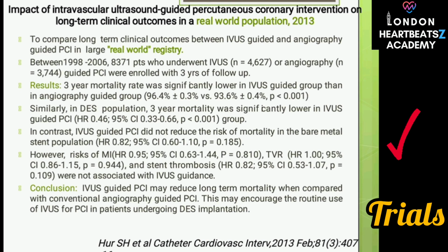Was this true for both stent types? Interestingly, this reduction in mortality was also observed and statistically significant, specifically in the subgroup of patients who received drug-eluting stents, DES. The hazard ratio was 0.46, meaning a more than 50% reduction in the risk of death. However, this mortality reduction was not statistically significant in the subgroup who received bare metal stents. Wow. A potential survival benefit with IVUS guidance, especially for DES.